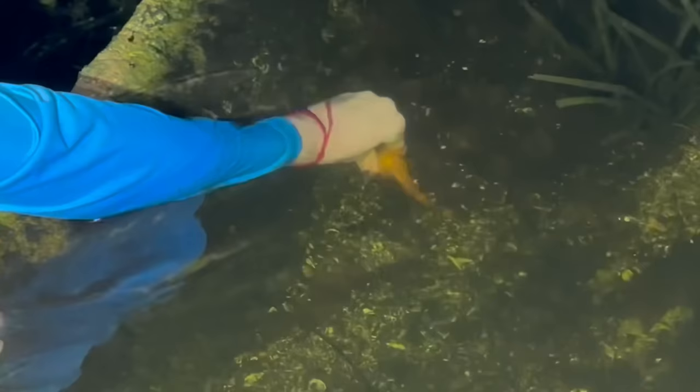Oh my God! It just hit you! It hit my foot! What? What the heck was that? Oh my God, what is that? Wait. Oh, what? That's not what it was, right? That's a catfish. I don't know what this is. Is that like a bullhead or something?